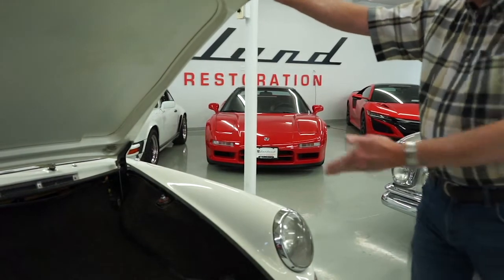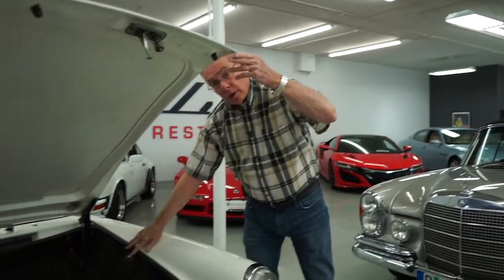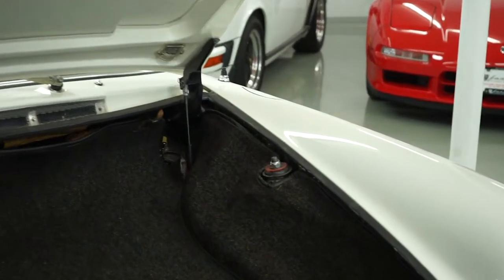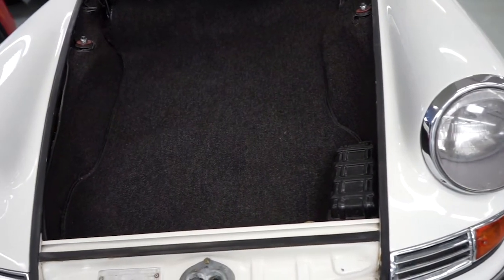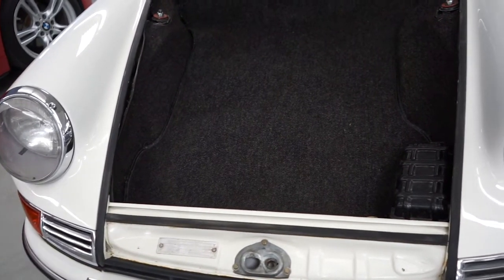Now, I've left the nose open here, so don't worry about these bad gaps. Inside, again, all the original carpet. You can see the tops of the new shock absorbers that we have put on it. It has Bilstein shocks now, front and rear. They were replaced. We didn't have to do anything in here other than vacuum it and clean it up. Has the original data plate on it. And there's no signs anywhere that the car's ever been damaged.